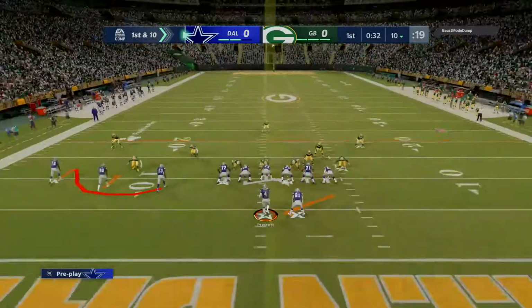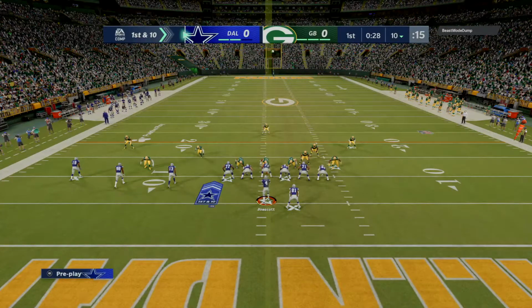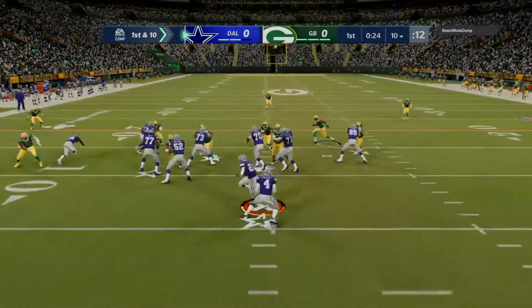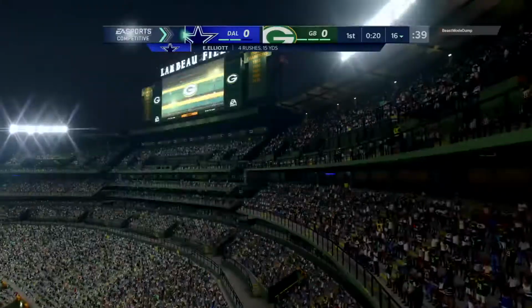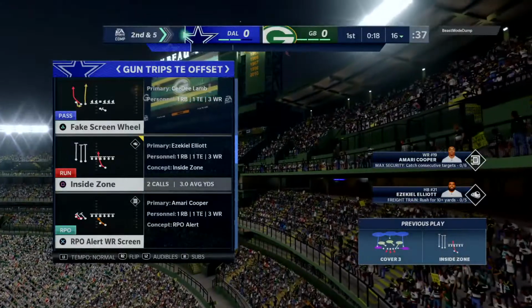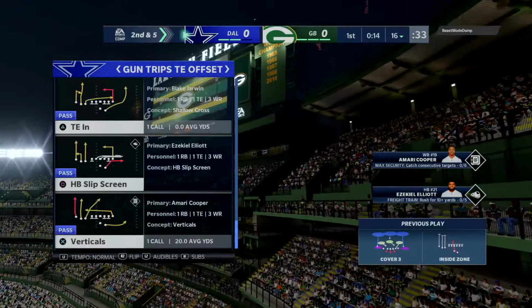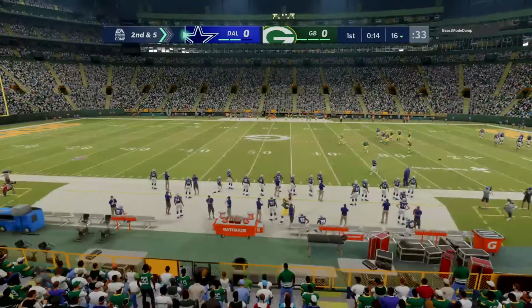So not quite a 1st and goal. It's 1st and 10 from the 10. Down carry by Elliott. And able to find a little space. He gets this up over the 15 to the 16. Kenny Clark, the big D tackle there to make the stop. Gain of 5 brings up 2nd and 5 at the 16-yard line.